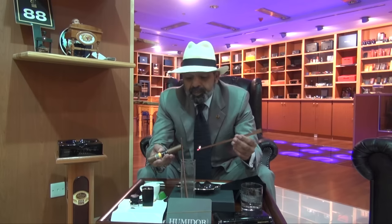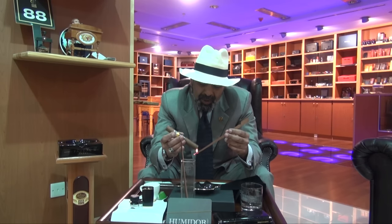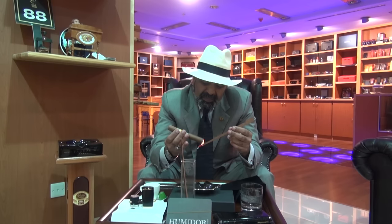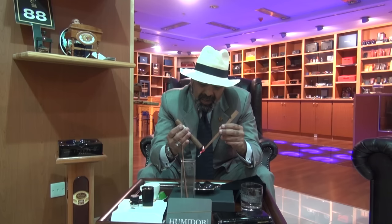I hope we'll enjoy this stick and have a nice smoke, because sometimes a cigar has great buzz around it and talk about it, and you get disappointed. But with the Cohibas, I think they worked a lot to celebrate the 50th anniversary. Okay, we'll toast it right, one on the foot.